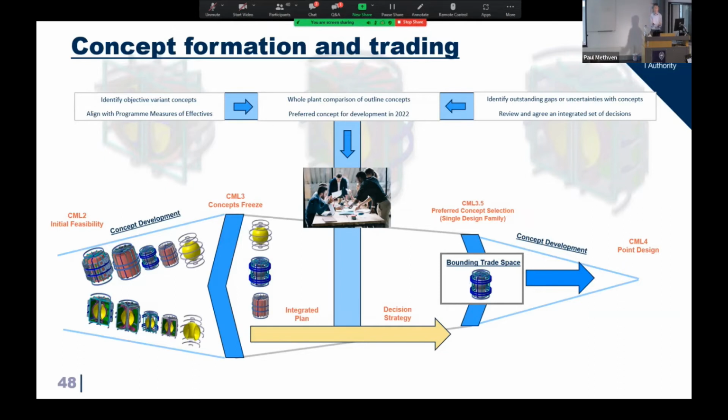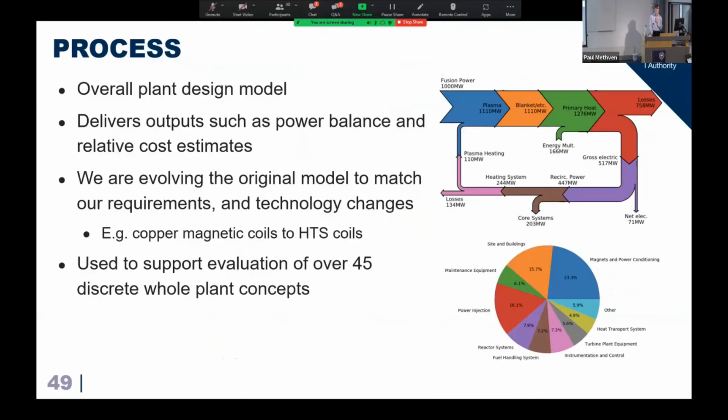And we couldn't have done that without integrated modeling capability that can spin through quite fast. And we're getting to the point by September this year when we'll have a basic single point design that we then optimize. So we've got some tools. We've got this integrated model called PROCESS that gives you a nice power balance, and as I say, allows us to optimize. It produces an outline cost estimate. The actual number is complete rubbish, but the relative numbers between the different solutions are really interesting.